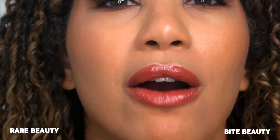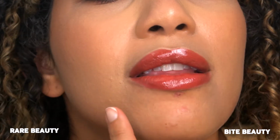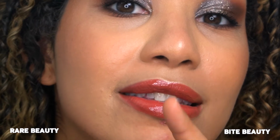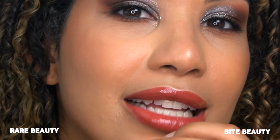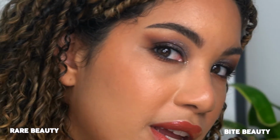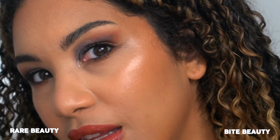Also, when it comes to my mouth, I don't know if you can see it, but this side is much drier than this side. Could be as well because the shade is lighter, so it highlights a little bit more of what's going on. So I don't know, you guys tell me, which side do you prefer? I do like this one more.